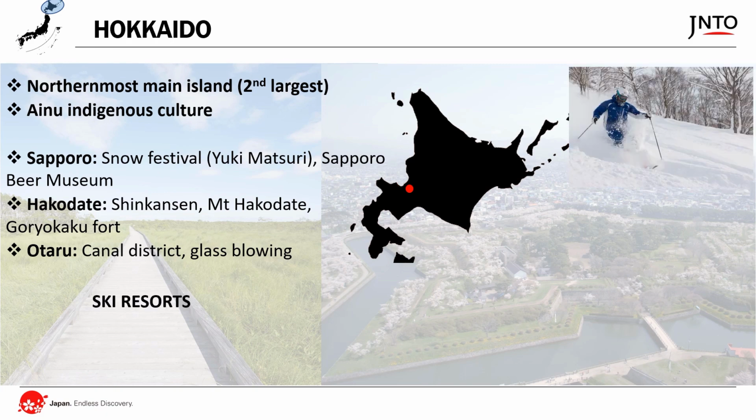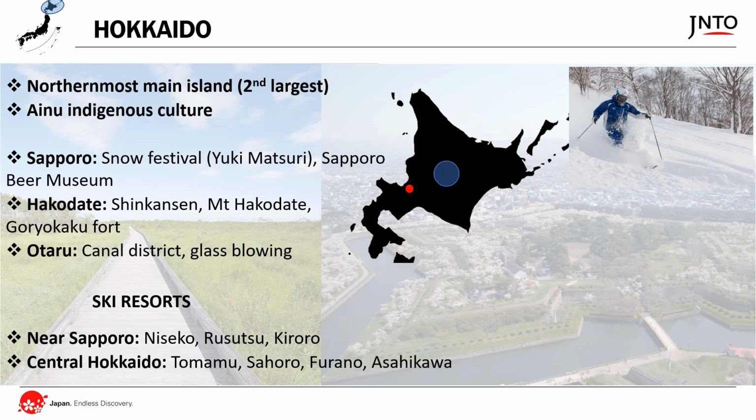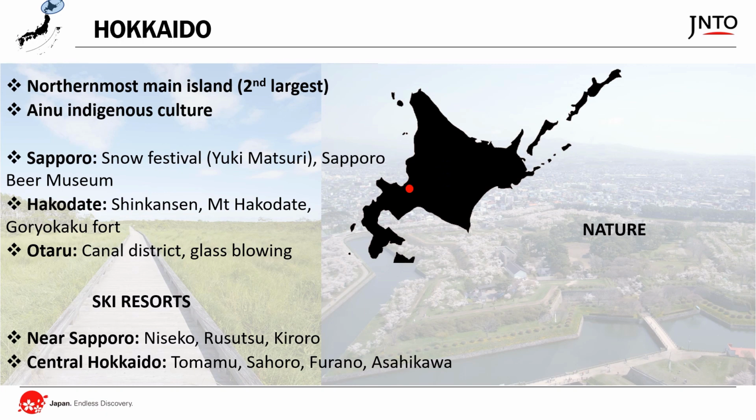Hokkaido has quite a number of ski resorts. Near Sapporo, there's the well-known Niseko Resort, as well as lesser-known Rusutsu and Kiroro. In central Hokkaido, known as the Powder Belt, you can find Tomamu, Sahoro, Furano, and Asahikawa.